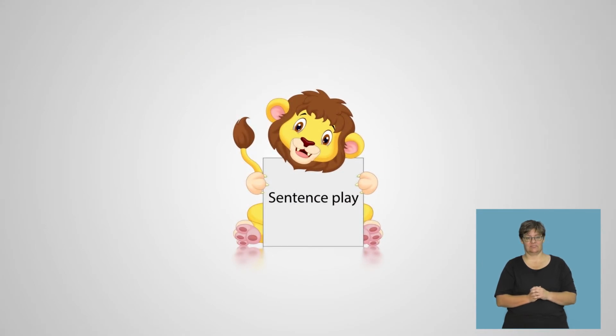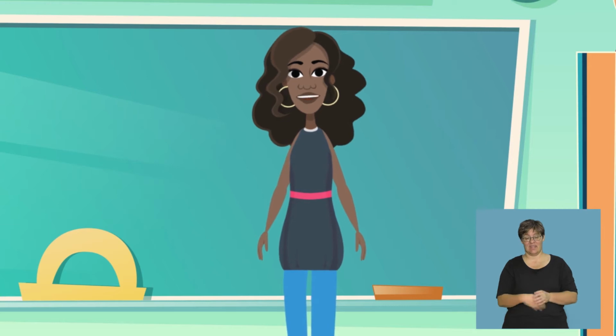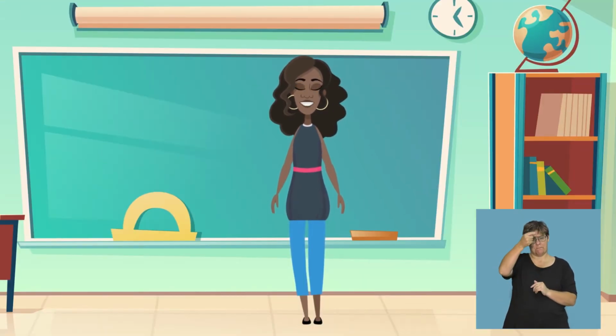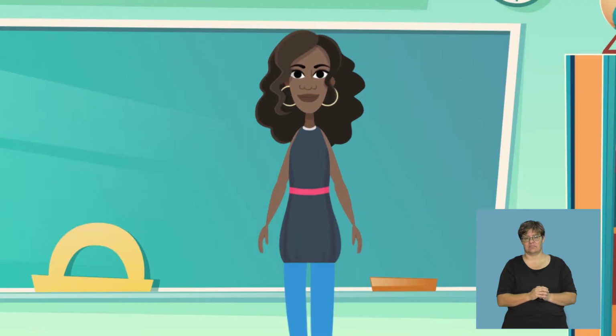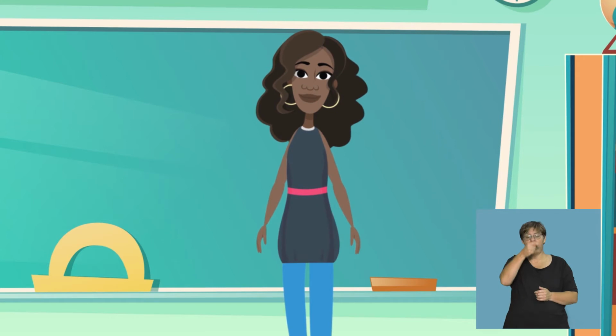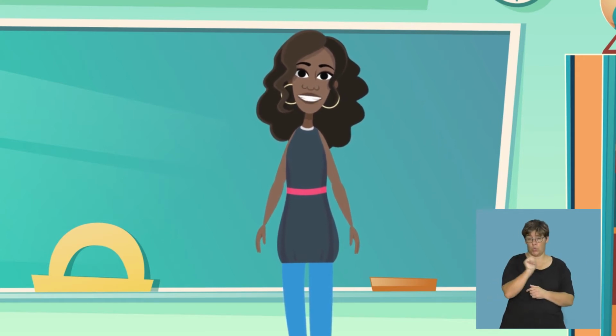Sentence play. English has a little punctuation mark called an apostrophe that shows us who owns things. Can anyone tell me what it's called? That's right. The little apostrophe is very helpful. It can show us possession. Possession means who owns something.